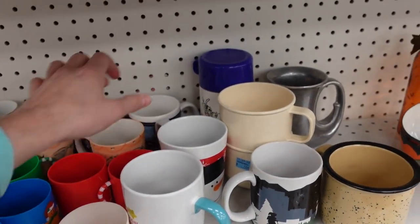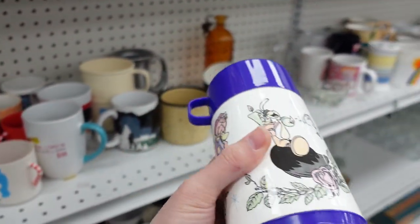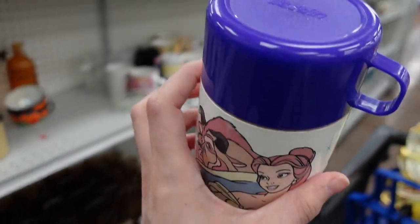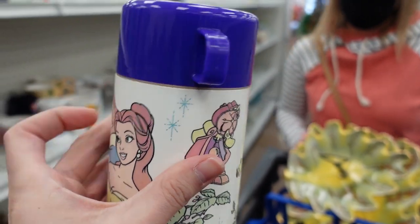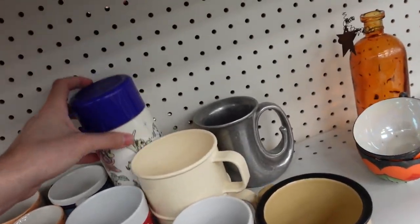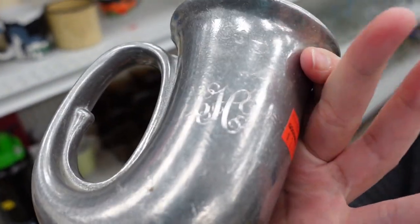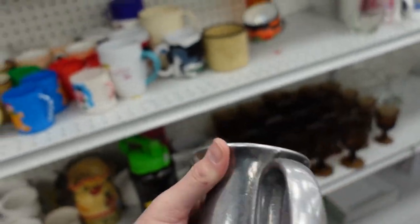What is? This one. Beauty and the Beast. This is an old one. You just need a plastic. Oh, that's fun. It's $1. Look at this. Is this pewter? Or is it just metal of some sort? It's monogrammed.